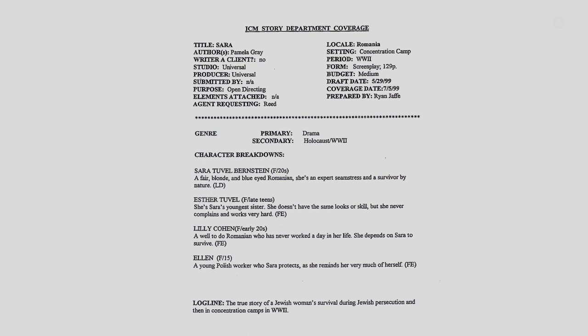Who is the studio who has submitted it? Universal. Who's the producer? Universal. Nobody's attached. There's no director. So let's say they're looking for actors. There's no director, so oftentimes actors won't commit to a project until they know who's directing them.